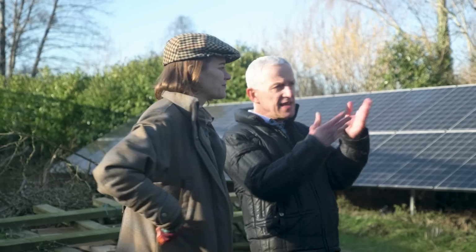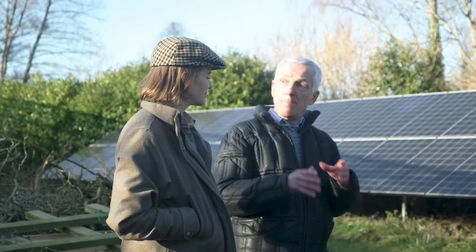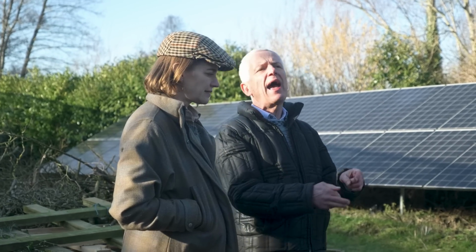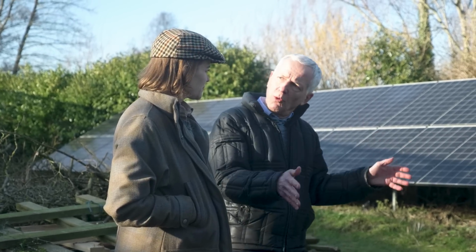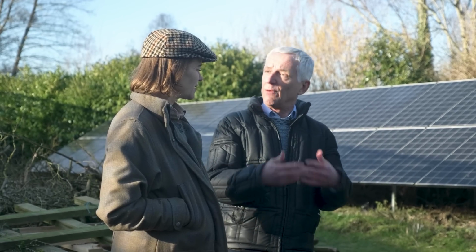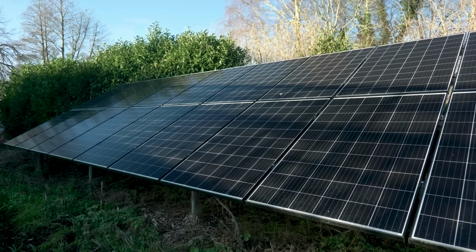Tell me. So these, combined with some that we have in the field around the corner, produce at maximum 130 kilowatts in the middle of the day. Yes. And across the year as a whole, we're producing nearly 140 megawatt hours of electricity. That is a serious amount of electricity, yes.